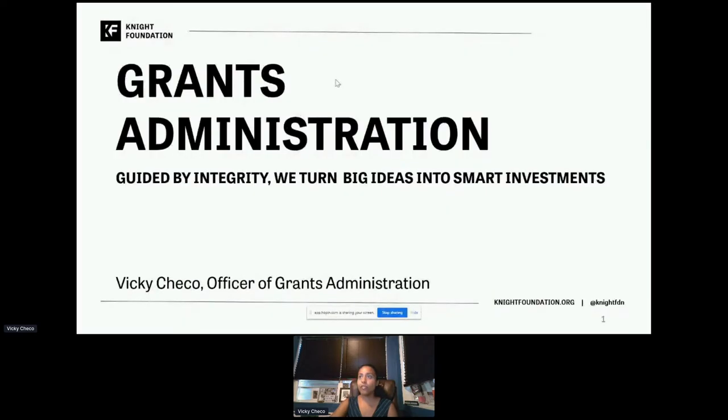Okay. So the Grants Administration team, we have our logo that we want to share with everybody. Internally, everyone is already aware of it, but it's something that we're very proud of. Guided by integrity, we turn big ideas into smart investments. We're the behind-the-scenes entity of the foundation that really carries the grant through the entire grant-making process and intervenes and supports wherever we can to ensure that both the grantee's experience and the internal staff's experience is smooth, and we'll go through it through these slides.